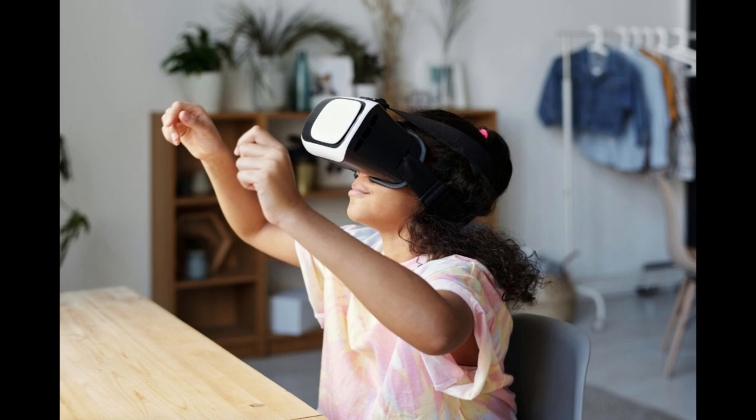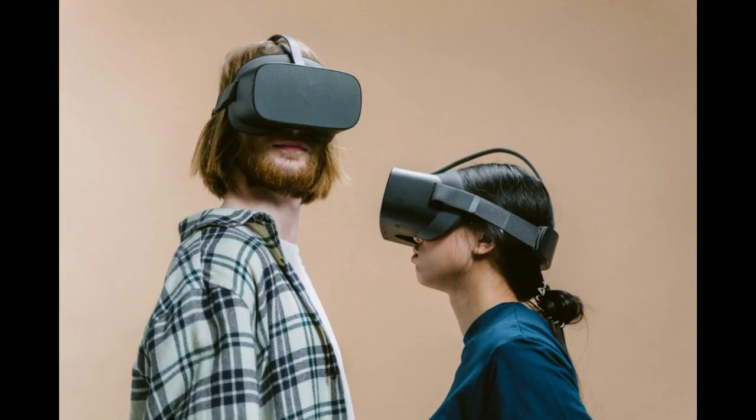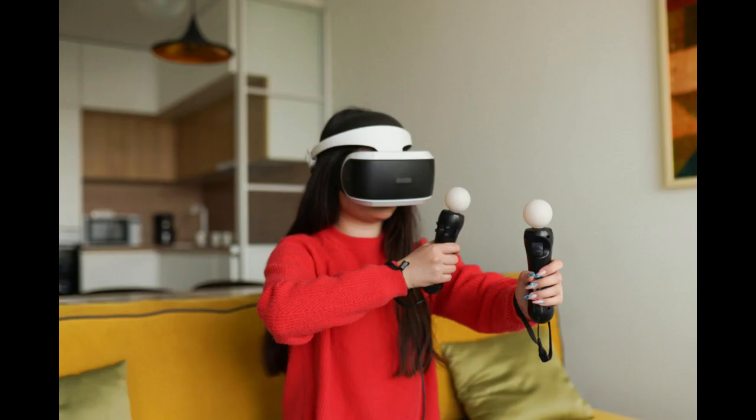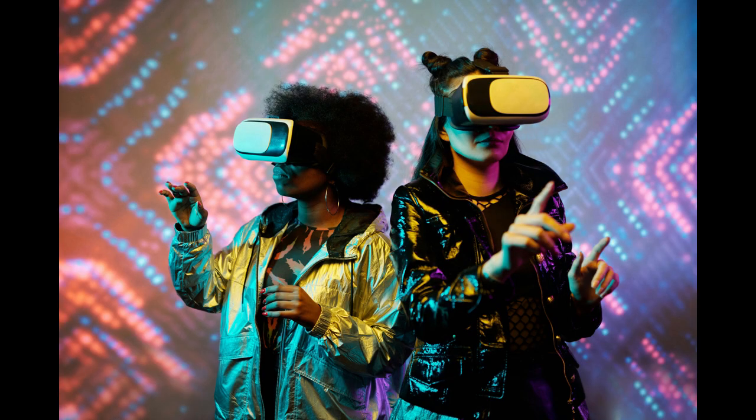1. Market research. Begin by researching the VR market to understand the demand, competition, target audience, and potential niches. Identify the industries or sectors where VR technology is in demand or has growth potential, such as gaming, education, healthcare, real estate, or training.